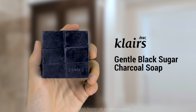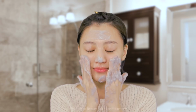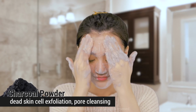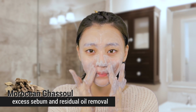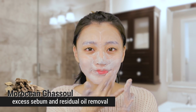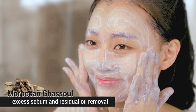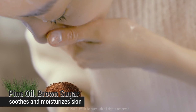After washing your face with oil, follow up with the Klairs Gentle Black Sugar Charcoal Soap for a second round of cleansing. Use lukewarm water with the soap and it will create a black and bouncy foam texture. Apply all over your face, then gently massage with your hands. The charcoal powder will effectively remove keratin from the face. The Moroccan Organic Gasul actually draws out sebum and residual, therefore you can deep cleanse your pores, and this will also help brighten your skin tone. The great thing about this product is that it contains pine oil and brown sugar, therefore your face will still feel moisturized after you have washed it.